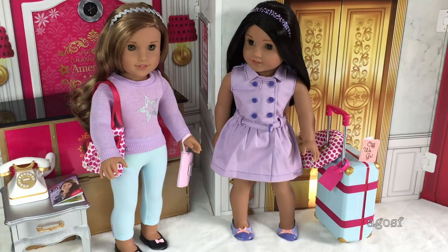So here we have Leah and Brooklyn in their outfits, and they're so cute. Brooklyn's outfit fits her so nicely, and I really do love Leah's as well. So if I could pick two sets to have out of all of them, I definitely recommend the travel accessories and also the Truly Me accessories. I think they're great, they come with a variety of items, and they're worth the price.